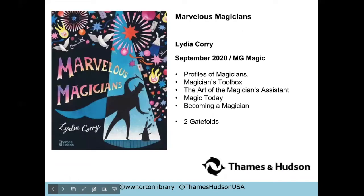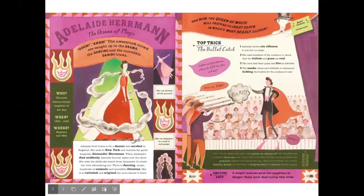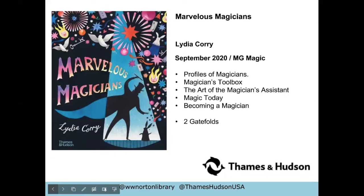Marvelous Magicians is perfect for those kids who are obsessed with magic. It includes short biographies of famous magicians, what you need in your magic toolbox, what magic is like today, and how to become a magician.